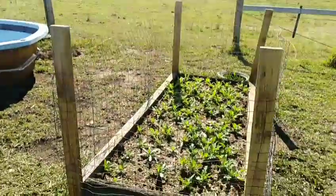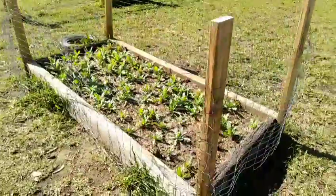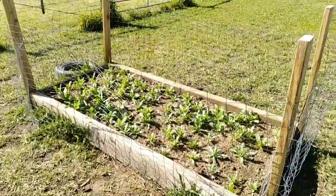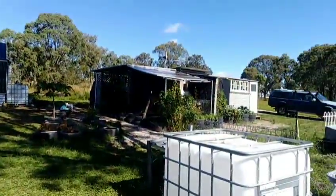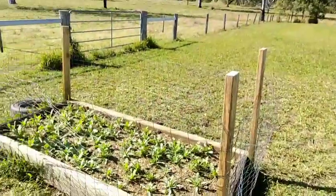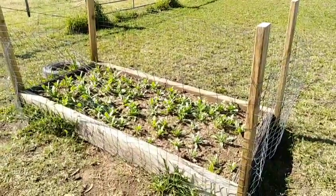And lastly but not least, we've got my poppy bed here, where I'm growing this year's attempt at poppies. I grew some last year, and they went in the tyres over there, which is why there's probably a poppy growing in that tyre. They grew alright, but they were a bit small, so I thought I would try them in a garden bed this year and see how they go.